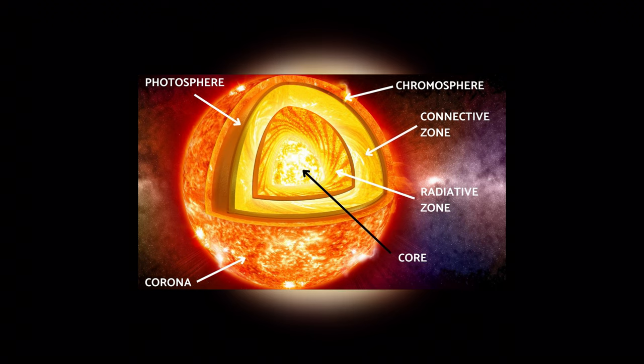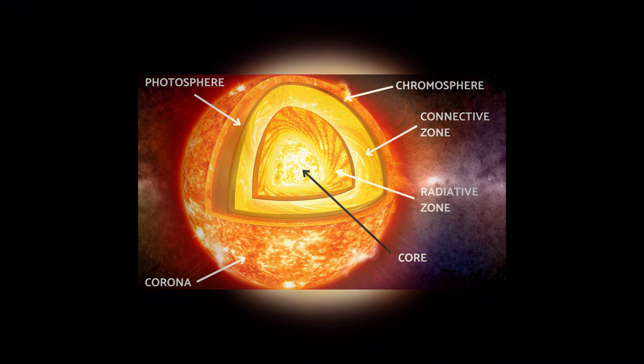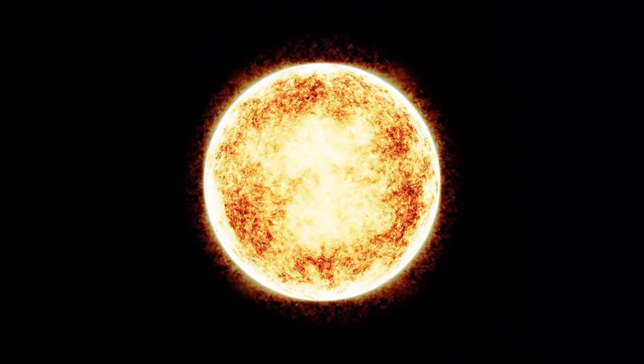The temperature of the Sun differs across its layers. The center temperature is around 15 million degrees Celsius, 27 million degrees Fahrenheit, while the surface, the photosphere, is cooler at around 5,500 degrees Celsius.